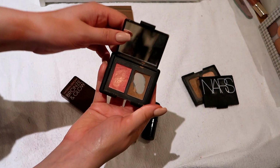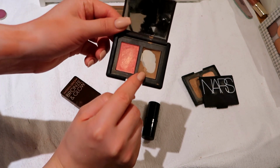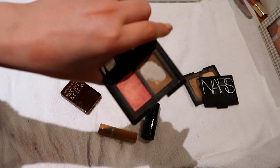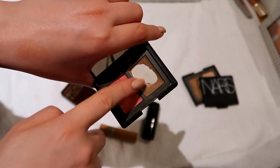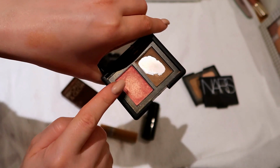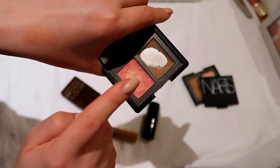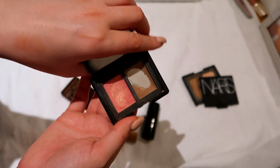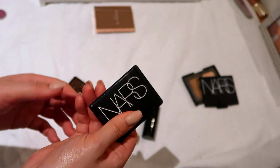And then I also have another Nars Laguna. As you can see, this is pretty much just finished at this point. It's very difficult to get more product out of this pan. And then there's another Nars Orgasm, which, as I already told you, is not the best shade on me, so I'm going to get rid of this as well.